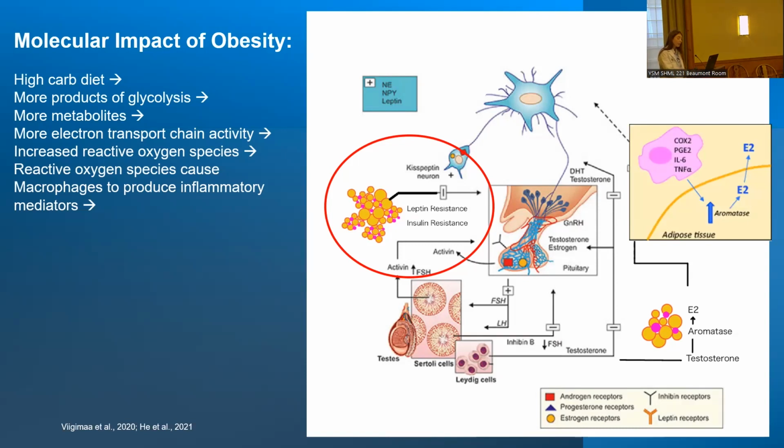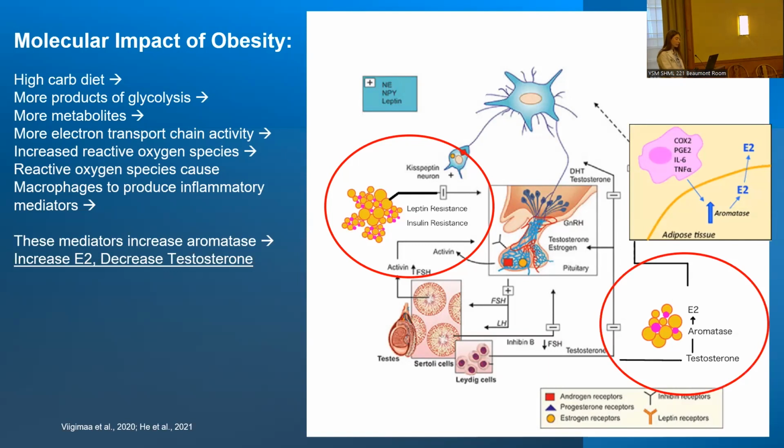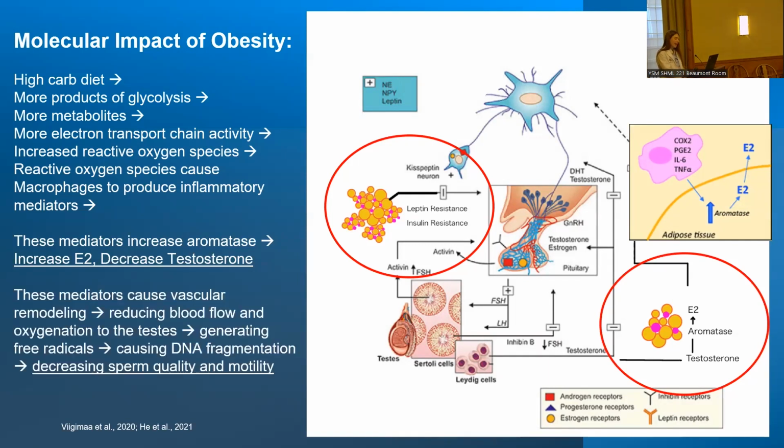These cause macrophages to produce inflammatory cytokines between the adipocytes, and these mediators have two effects that we care about. They increase aromatase, which increases estradiol and decreases testosterone, as well as causing vascular remodeling, leading to reduced blood flow and oxygenation to the testes, generating free radicals, which fragment DNA, resulting in decreased sperm quality and reduced motility.